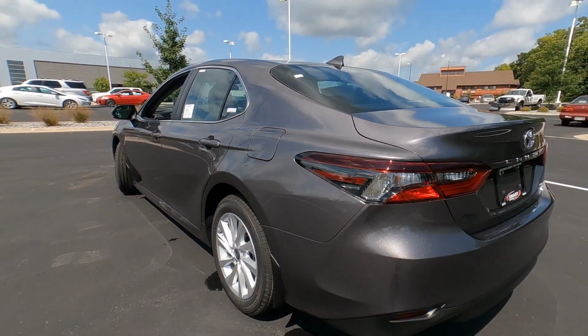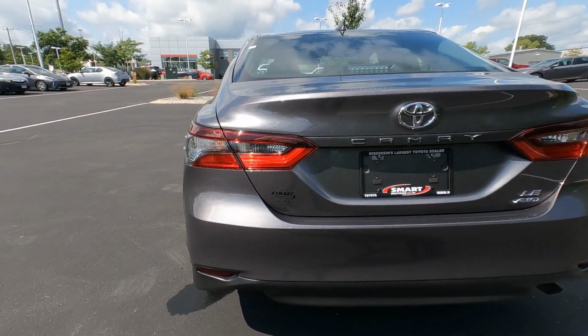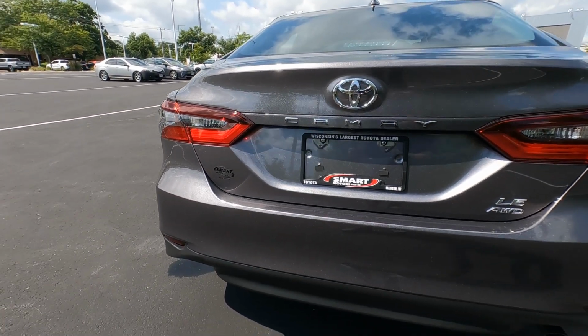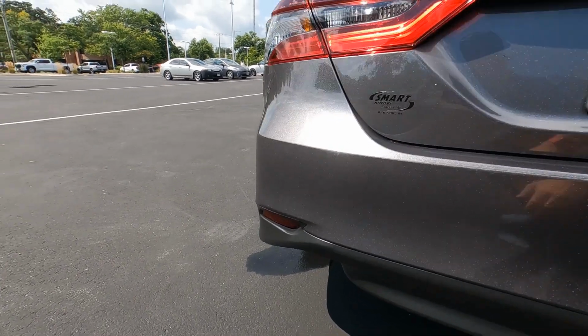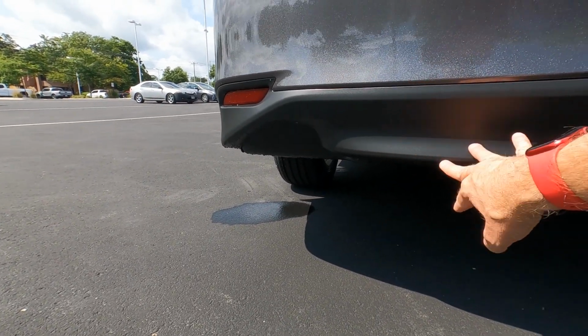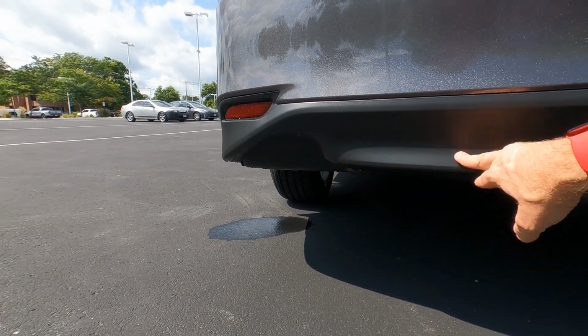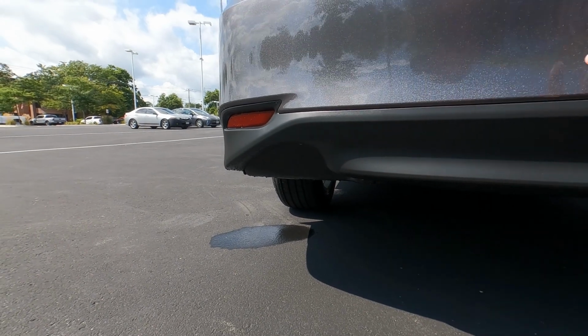And then as far as the rear bumper goes, it's painted colored to match. You can see that metallic finish in there. And the lower part of the bumper, this is where people pick up some scratches down here. This is ABS plastic and it's unpainted. So if you did pick up any scratches back here, you can just replace this piece. You don't have to paint the whole bumper.